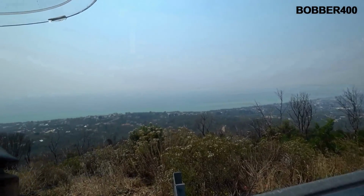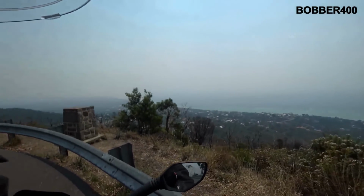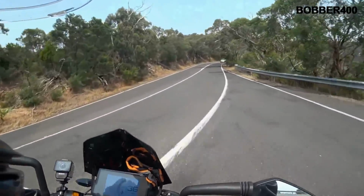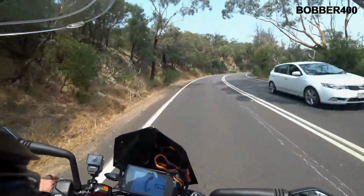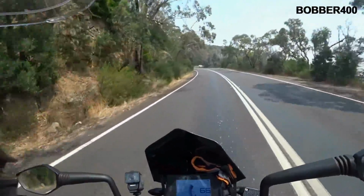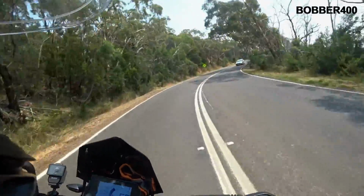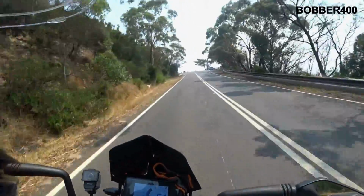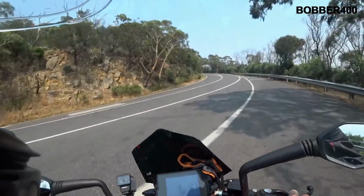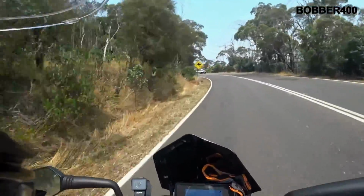Smoke around. It's usually beautiful, crystal clear view all the way as far as you can see. Yep. My ears are blocking or popping. I wonder if that's normal.